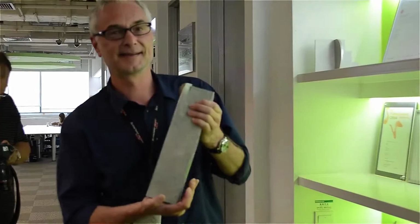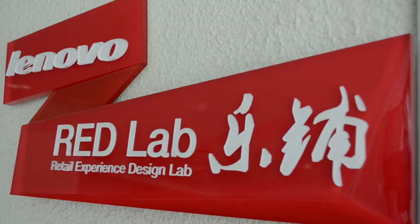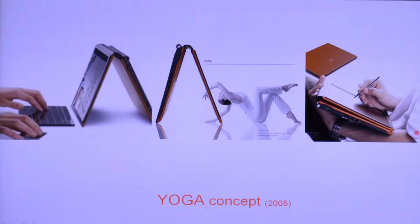Next, we moved on to the Design Center. Last year, Lenovo won the coveted Red Dot Award, which puts them in the same league as companies like Porsche. We got to peer behind the scenes at where they got their inspiration for making their products truly unique. We even got to check out the 2005 pitch slide for the Yoga.